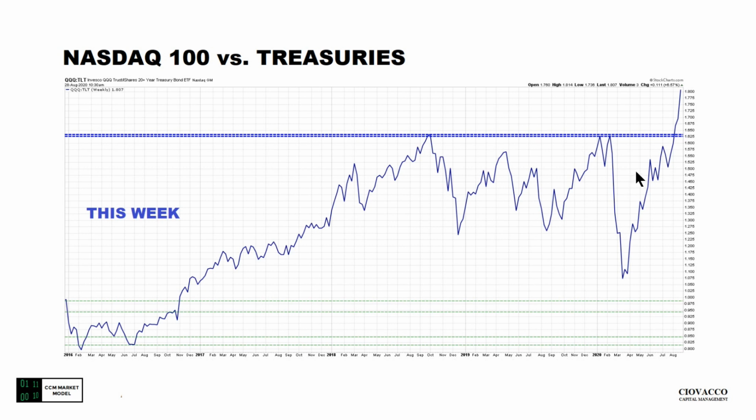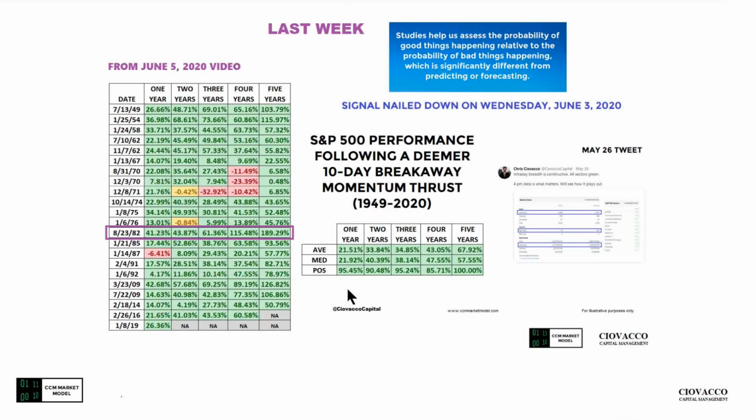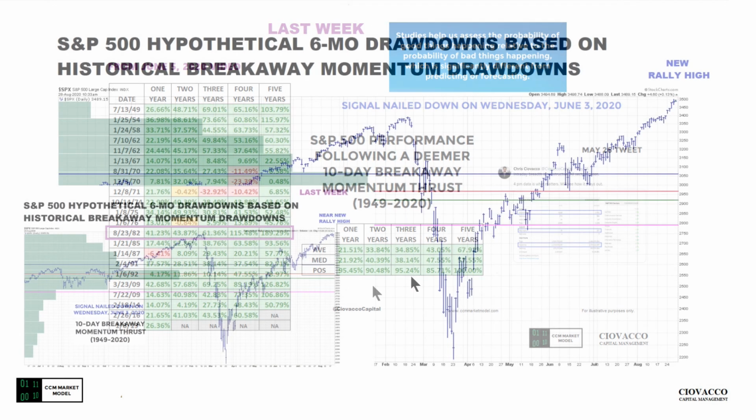Right now, this chart looks constructive. And this could be a very significant breakout given the consolidation dates all the way back to calendar year 2018. Remember, the weight of the evidence builds over time. Can't forget, back on June 5th, we had that extremely rare 10-day breakaway momentum thrust that we covered. Typically, really good things happen following similar thrusts.